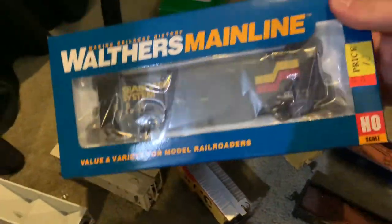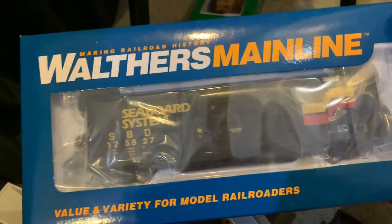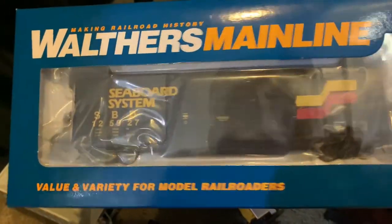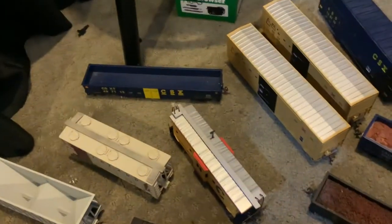Here we have, I think this is new. It's a Seaboard System Waffle boxcar by Walthers Mainline. And for a new car, it was pretty cheap. So I picked that up.